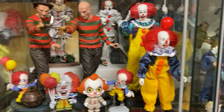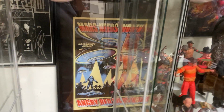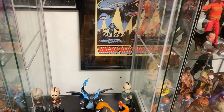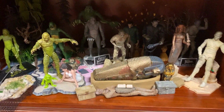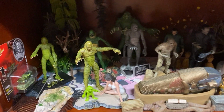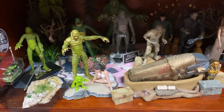More Coat of Bakuya Freddy's. And here's where my Leatherface was. So I'm missing that shelf, and I've got to fix that and find that. And down there's just some random Charizards and stuff like that. Down at the bottom, I made a whole new Universal Monsters type deal. The trees and everything, and leftover. Thought that was pretty cool.